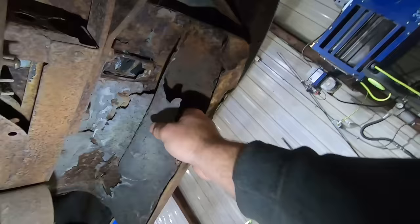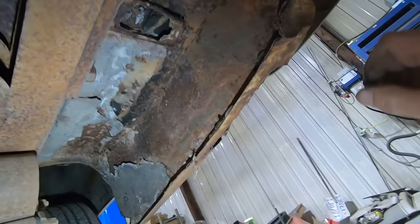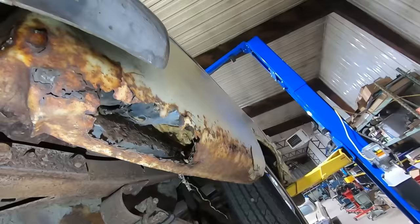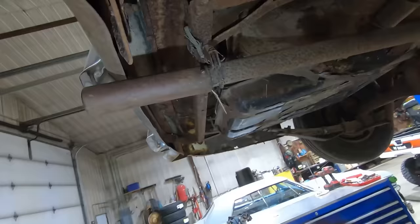Again, the body mount back here is shot. The inner quarter probably needs replacing. Somebody backed into something right there, it looks like. And then, yeah, the lower quarters are a little squishy. I think they were squishy the first time somebody rebuilt this car, and they just kind of mudded them in. It did have a chrome tip on it at one point, but chrome didn't hold up so well.